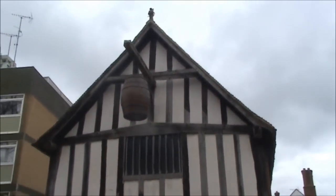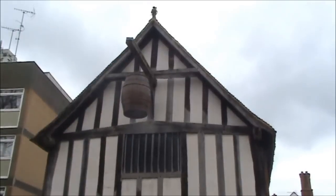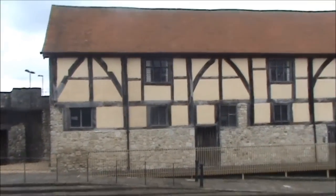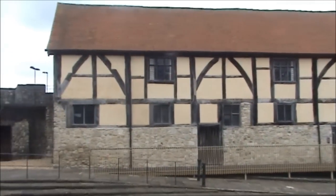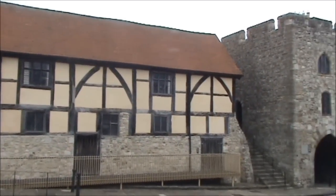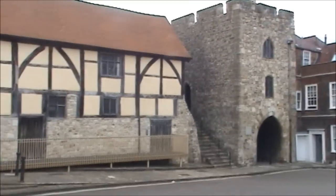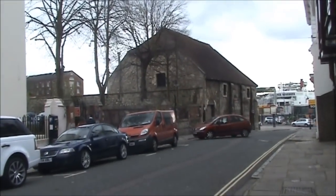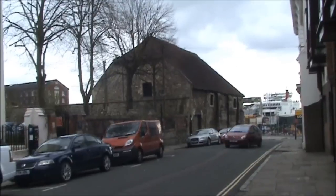This is the medieval merchant's house in Southampton. This is the merchant's hall in Southampton, used for buying and selling. In the Middle Ages, Southampton would be a busy little port and market town. We're not sure of its population, but if we say between about 3,000 and 3,500, we're probably not far wrong. So it's quite a busy, quite an important little place. This is the wool house. In the Middle Ages, wool was England's main export, and much of it went through Southampton.